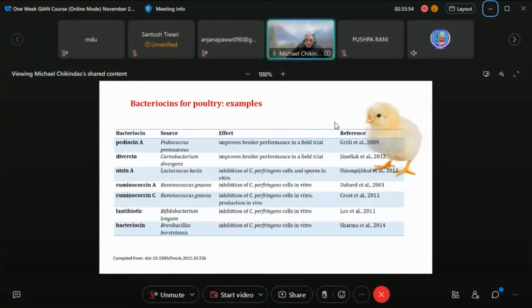Poultry: pediocin, nisin, some unidentified antibiotics and bacteriocins were used, from bifidobacteria, lactococci, pediococci, with improvement of performance in the field trials, improvement of control of perfringens, and also elimination of the spores. In vitro, some data were in vivo later, but not reflected in this particular table. So good promises for bacteriocins in poultry as well, especially with perfringens, and improvement of performance. There were some isolated reports with no follow-up studies saying that nisin can also improve weight gain. I was very curious about these studies, weight gain in mice and in poultry, but there were no follow-up studies for both reports.